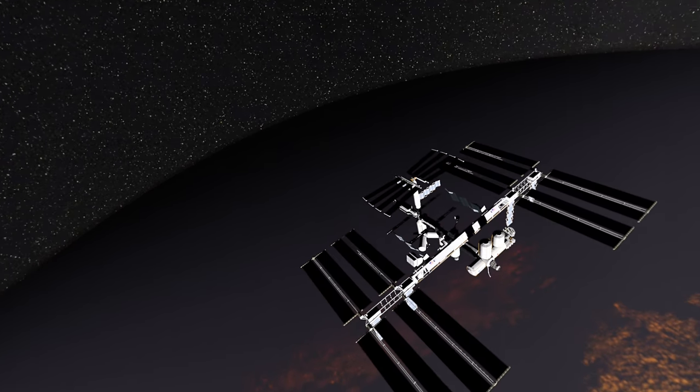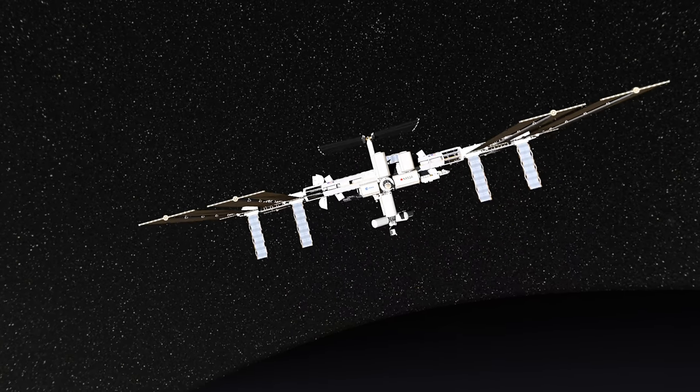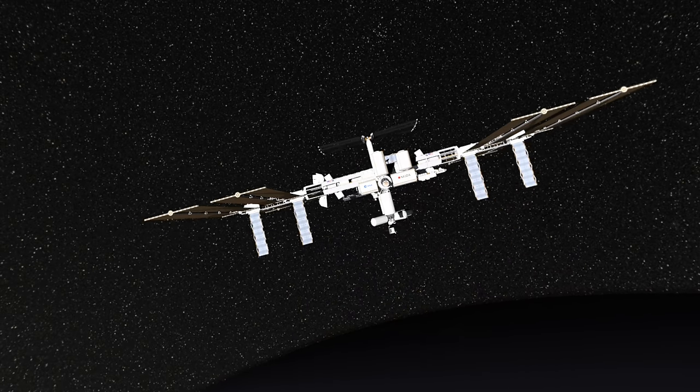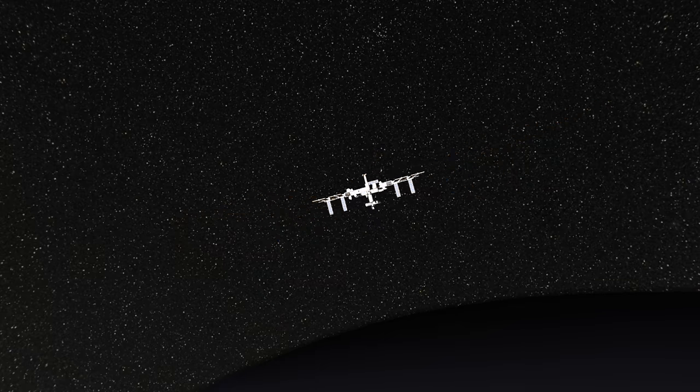Astronauts need a few hours to travel from the Earth to the International Space Station. At the speed of light, about 300,000 kilometers per second, the maximum possible velocity, the journey takes only 1/1000th of a second.